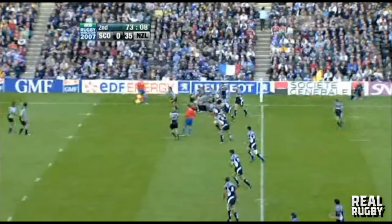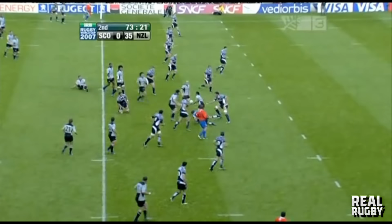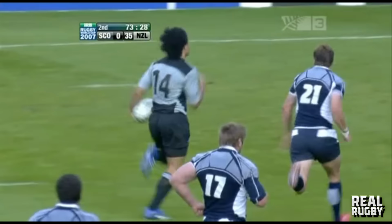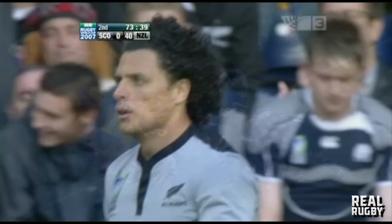McAllister. Jack. Chris Jack. McAllister. Back to Toeava. Inside Toeava. Howlett. Right, Howlett on Parks. Away he goes. Second try, Doug Howlett. He's been looking for that all afternoon, hasn't he, Grant? Well, he has, AJ.